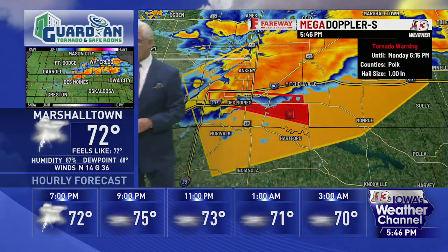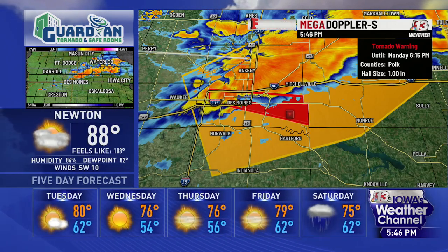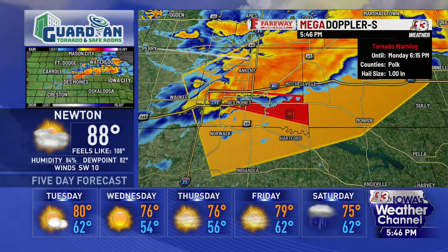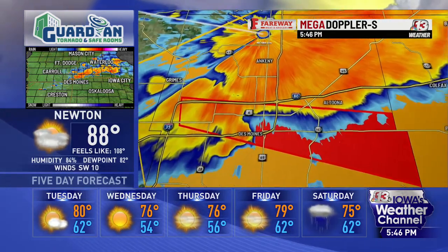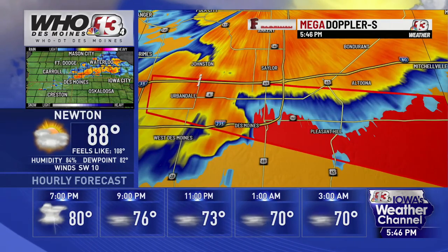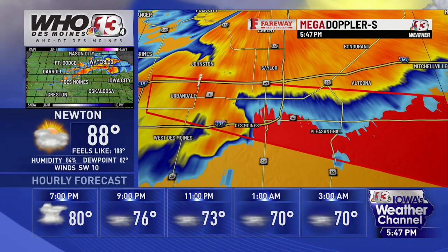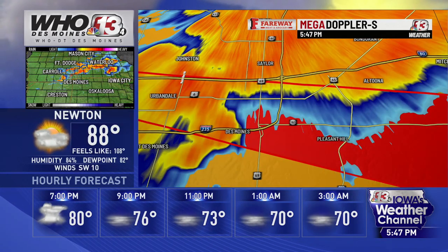So what we want to deal with right now, though, is this tornado warning right into Des Moines, and we're going to just zoom in here really quick. This is what we're talking about as far as the strongest thunderstorms within that line, all red here from Des Moines back down into Pleasant Hill. Also, of course, on the north side from Urbandale back over into the Merle Hay Mall area. So this is going to be running straight into the downtown area. I know people are trying to get home right now.